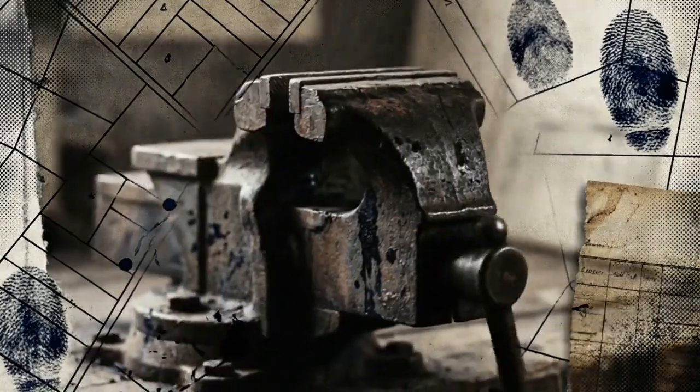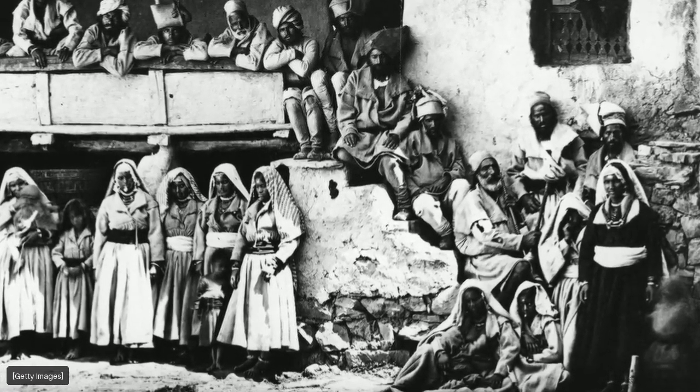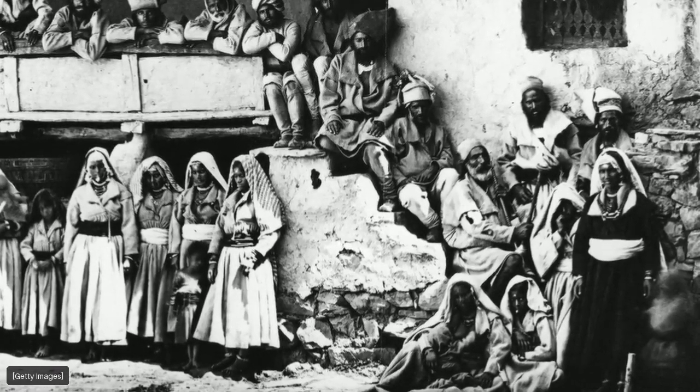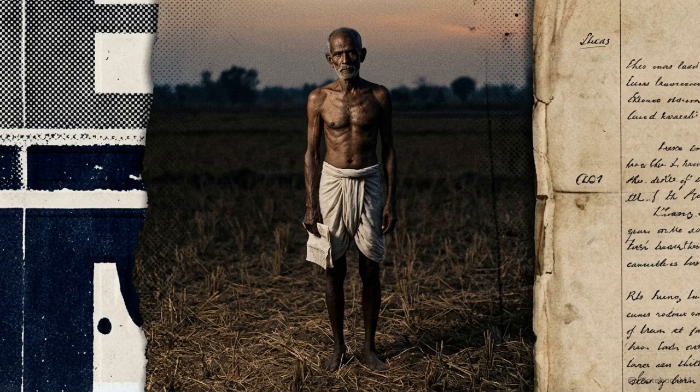That system produced men like Rajkumar Shukla. He was poor, emaciated, and physically worn down by a lifetime of hard labor on land he would never own. When the farmers finally learned the truth about the synthetic dye, Shukla decided he wanted his money back.